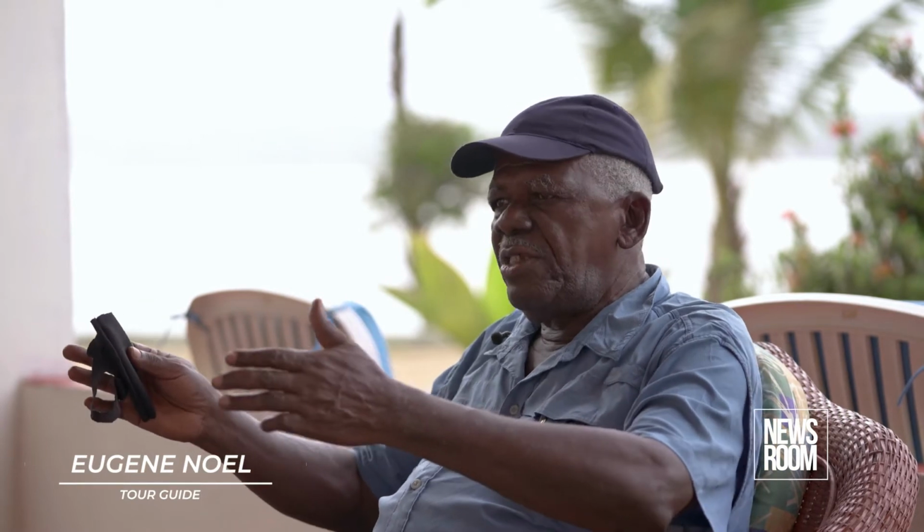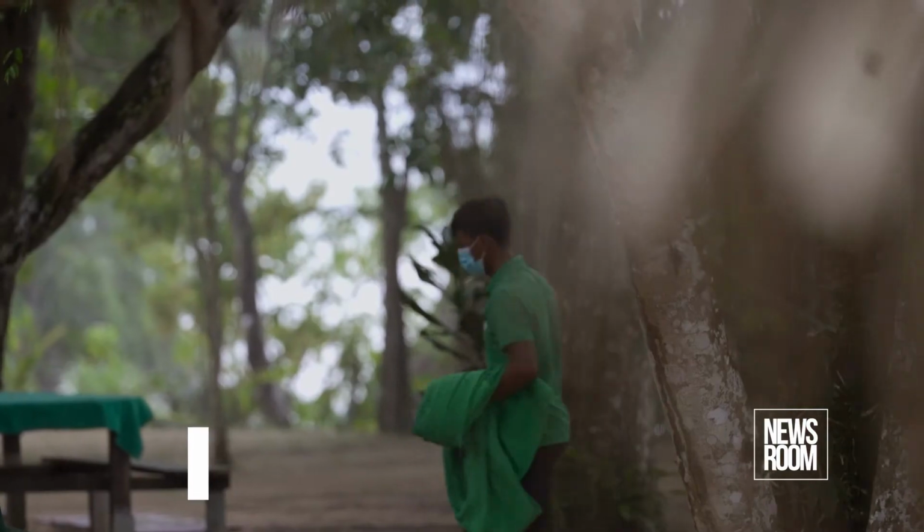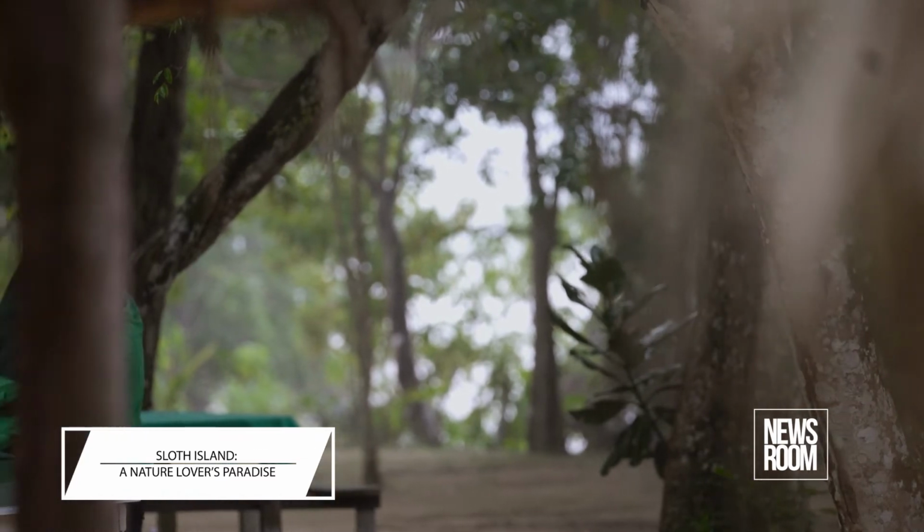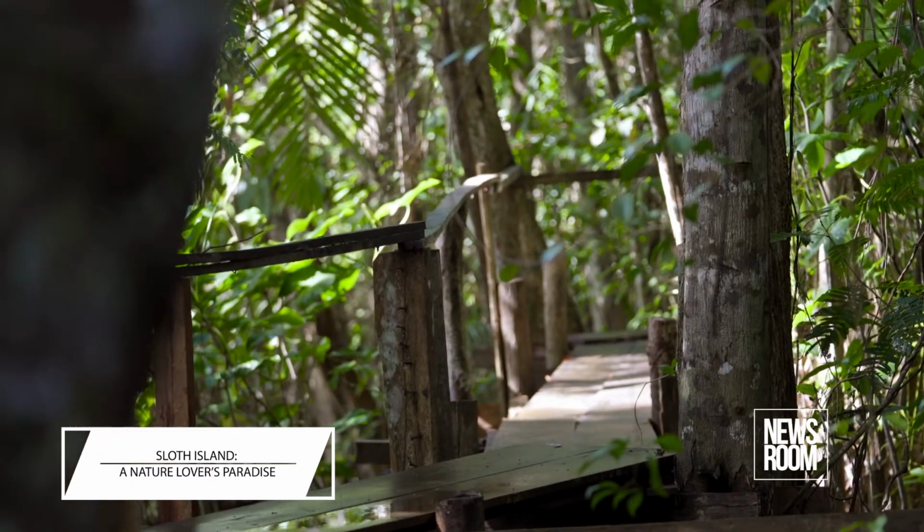He didn't just cut down the trees and all that. He left a lot of trees so that you could walk between the woods and things like that. It is more designed for ecotourism. It's not the kind of place where you come and get a lot of music and a lot of fun outside of the natural things.